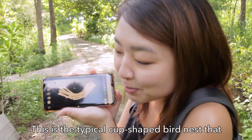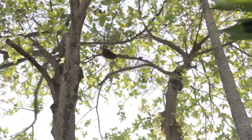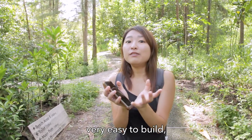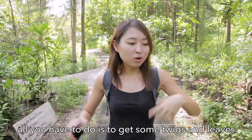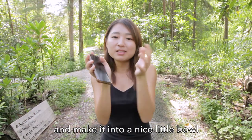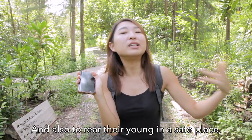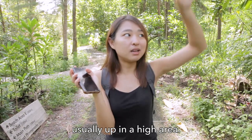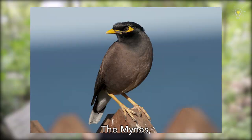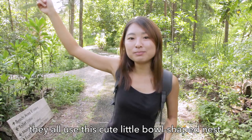This is the typical cup shape bird nest that we usually draw when we're young, and there, it's up there. These types of nests are cup-shaped, bowl-shaped, very easy to build. All you have to do is get some twigs and leaves from the ground and just fly and make it into a nice little bowl to prevent the eggs from falling out. That's the main thing, and also to rear their young in a safe place, usually up in a high area. So birds that usually use it will be terrestrial birds. The miners, the yellow-vented bulbuls. Yes, we'll use this cute little bowl-shaped nest.